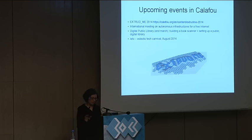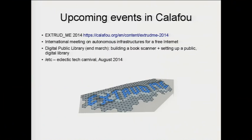The problem is the plastic, no? And so we are going to think all together about what to do with this plastic now. And we are preparing a meeting for sysadmins of autonomous servers, or sysadmins, servers, services in general. And we are preparing it for the end of March.